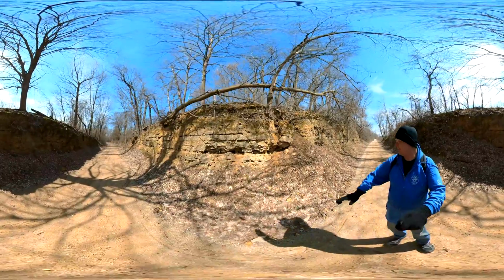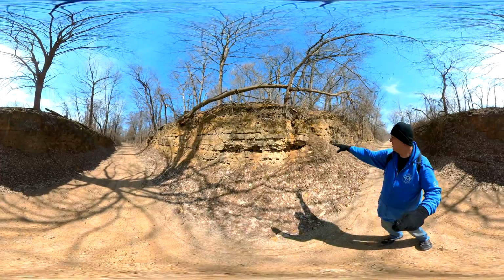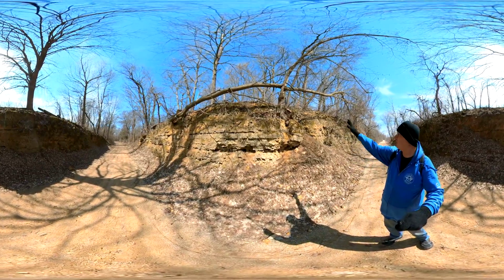But I mean, you can see the dangers of it too. There's a tree growing here. It's breaking apart. And there's dirt coming down from way up there.